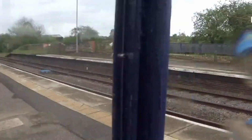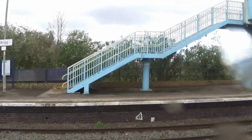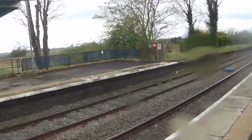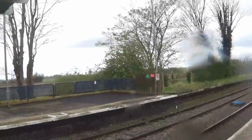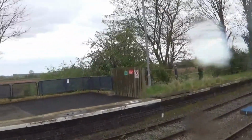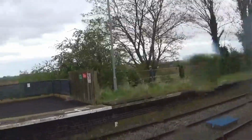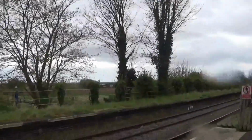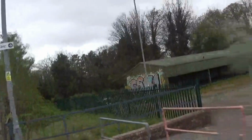Nice in here, not getting wet. As I'm filming this, it is raining. That means I won't be too long in this video. I am going to measure the platform though. From now on, every station I visit, I will measure the platform properly with my measuring wheel.